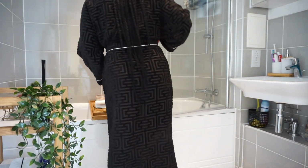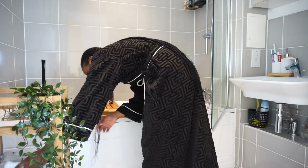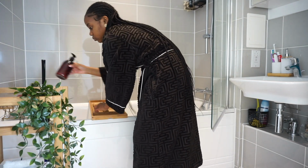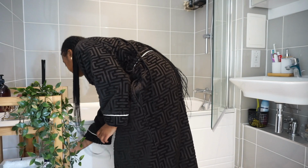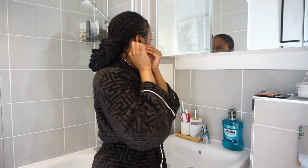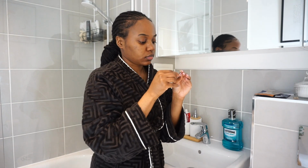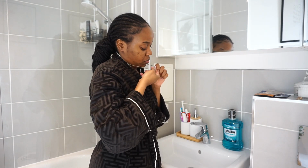After I finish doing all that, I'm just gonna head straight to the bathroom and start getting ready for the night. So tonight I've decided to have a really long relaxing bath. I'm just gonna start by taking off any jewelry that I'm wearing. I don't really like to shower and bath in jewelry, so I just try to take them off, and I'm just gonna jump straight into my skincare after this.